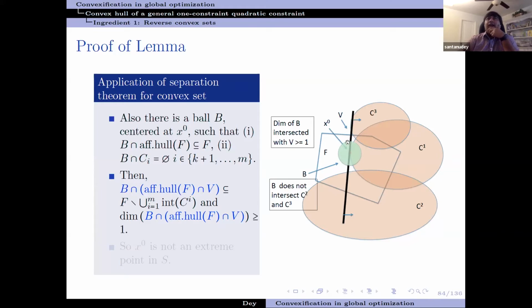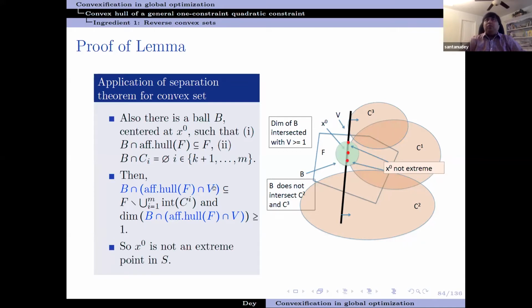So then we can do a little bit more calculation. This object here, the affine hull of F intersected with V, which was, remember, all these separating inequalities when I set them to equality, we've already calculated its dimension to be at least one. This is just a full dimensional ball, so this dimension is at least one. Also, because of the way I've constructed it, you can check that this ball intersected with this line is not contained in the interior of any of these sets, but is in fact contained in F. In other words, I can take 2 points on this line, that is 2 points on V, and I can take 2 points that are different from x naught because the dimension was greater than 1, and so therefore this point cannot be an extreme point. Okay, so this is just going through the details.